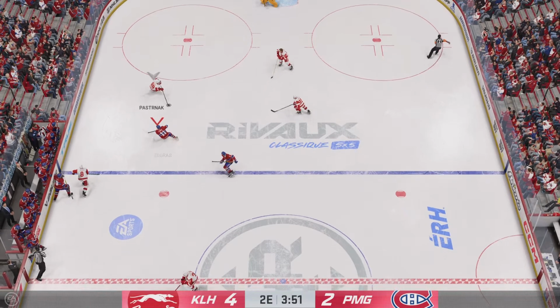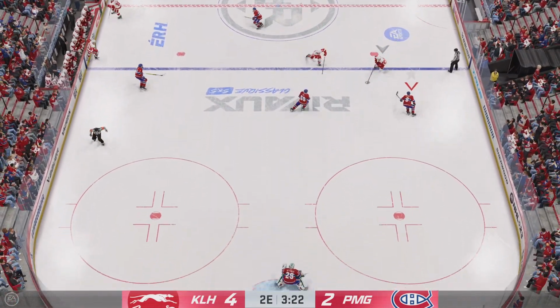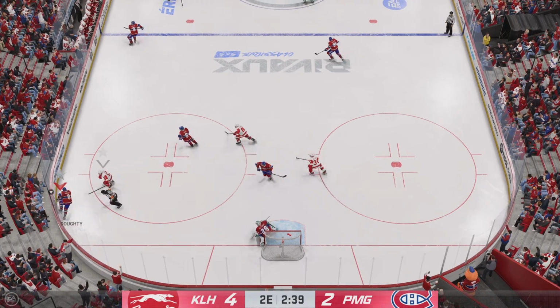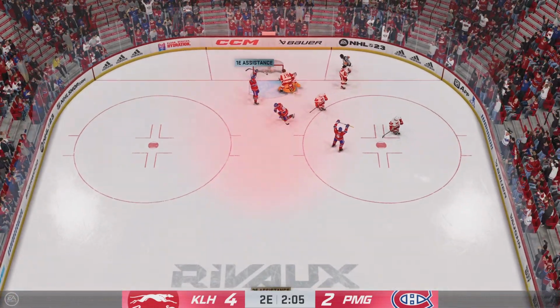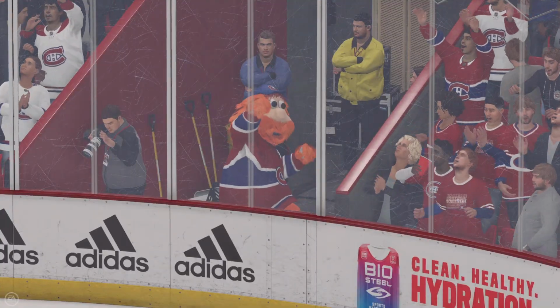Taken along the wall by Zegras. Pushes it across to Matthews. To the low slot. And that doesn't reach the net. Looking to set up offensively. Shot! Wow. He scores! I believe a call in Mars likes to call those back-to-back.